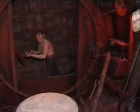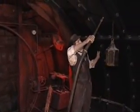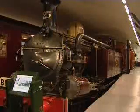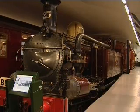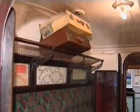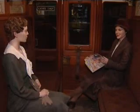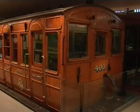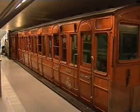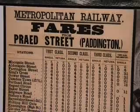Cut and cover construction was used to build the Metropolitan line, which was London's first underground line designed to link the suburbs with 3 of the capital's mainline stations. And the first underground train ran on steam. This model, Metropolitan number 23, is the only surviving engine from that time. It included ladies-only carriages, as ladies travelled to and from the suburbs for a day's shopping in the West End. Maps showed the stations on the line and the different fares to each.